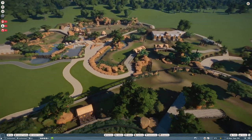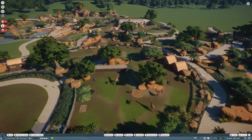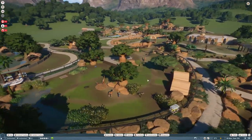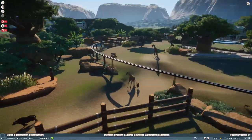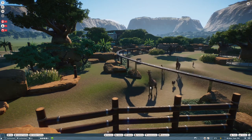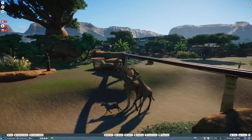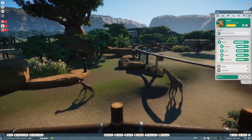And let's see. Is there anything else I need to... it must be getting ready to... it's feeding time. Watch them. Look at this. He almost hits his head. That is a big boy right there. I don't know how he made it under that.